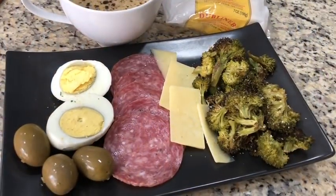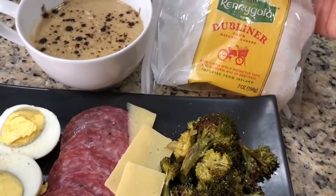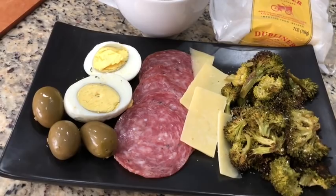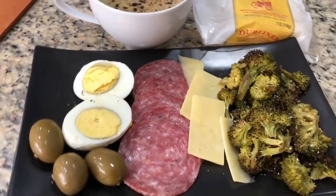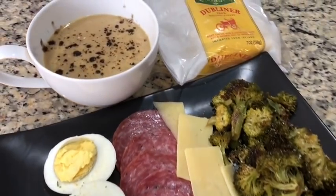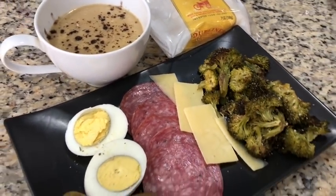My lunch, I have some baked broccoli, and I have a half an ounce of this Dubliner from Kerrygold cheese, and then I've got 5, which is a serving of the dry salami, 1 egg, 3 big olives, and I've got some cauliflower soup with a little bit of truffle zest, and this is my lunch today.